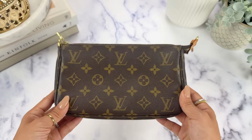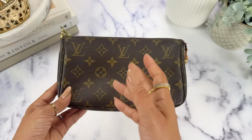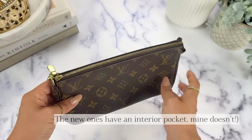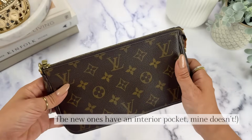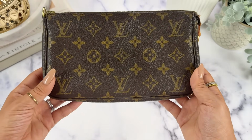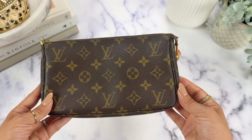And so I just really struggle to use it. And it doesn't really have any special features. It doesn't have any exterior pockets. It doesn't have any interior pockets. It's just a pouch. And because of that, I just don't ever really feel drawn to using it.